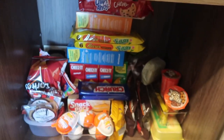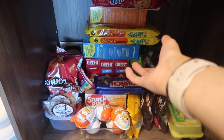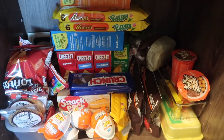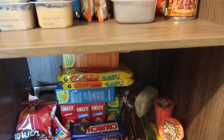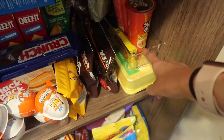And then here I just have basically some snacks, chips, some Cheez-Its, some Girl Scout cookies, and then Chips Ahoy, some biscottis, yan-yans. We still have more yan-yans in the back or on the top, so I just keep 2 of those or 3 of those, as much as I can fit in the little acrylic bin.